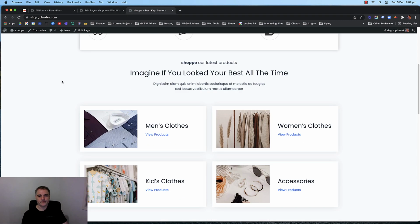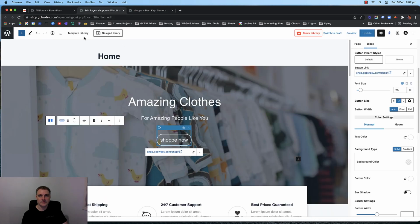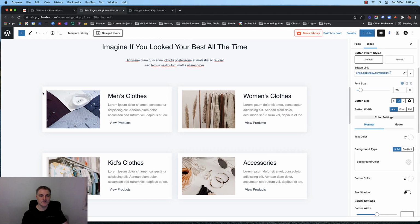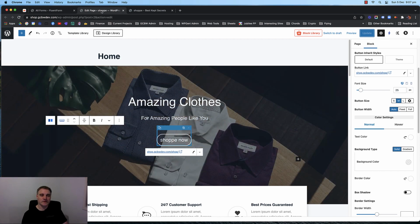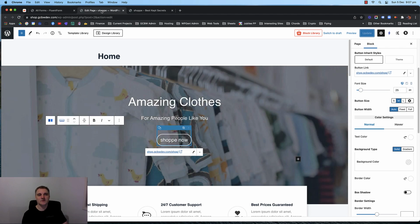So yes, let's delve into that. We're going to now come back. I'm going to exit this page. What I might actually do, just to make it really simple for you, is include this page as a JSON file, so you can upload it to your own website without having to rebuild it.